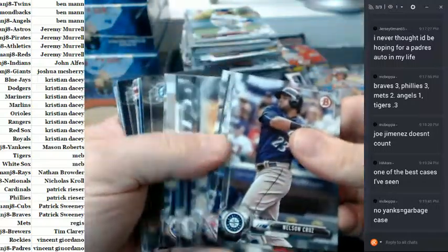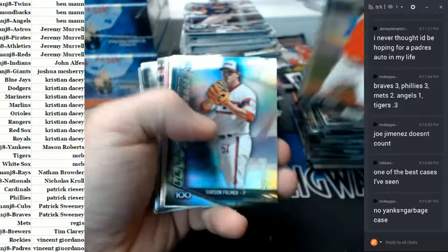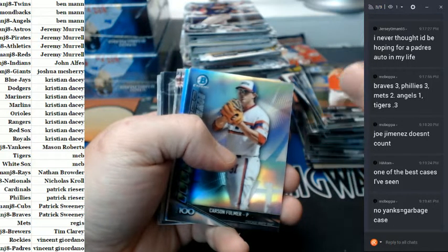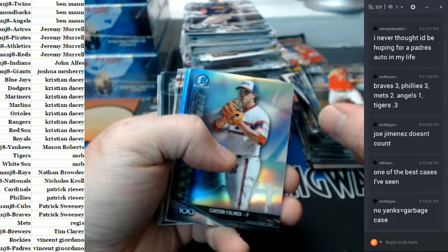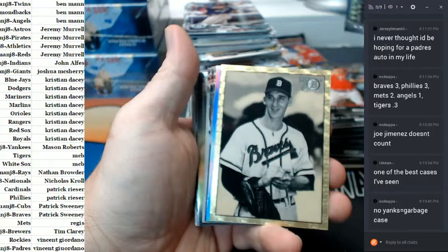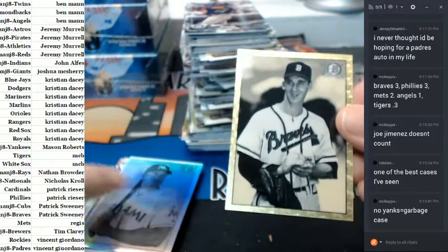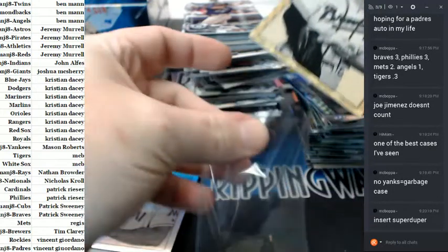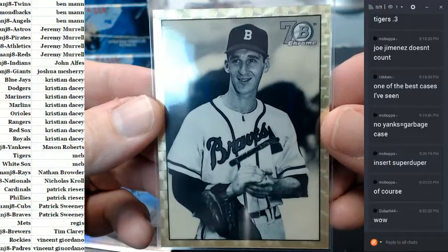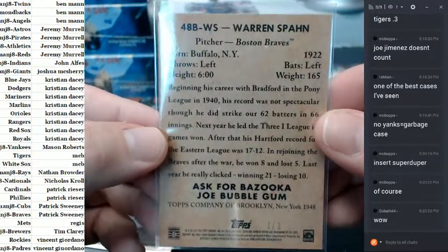The second half will be Yanks heavy. There is a super. I think it's an insert super, but I think it's a super nonetheless. For the Braves. Insert super duper. Bravos. Some dude named Warren Spahn.